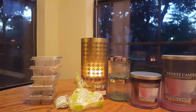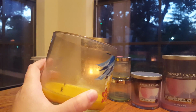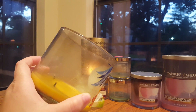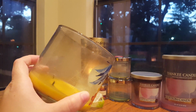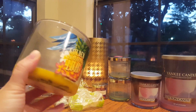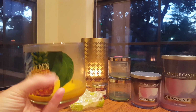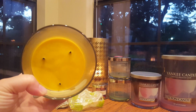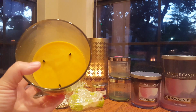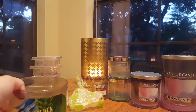This was super strong. Now you can see just the tiniest hint of soot around the top. And that was just on the last burn. I just let it go because I knew if I blew it out, I wouldn't be able to relight it, and I wanted to get as much as I could out of it. So I got a little bit of sooting near the end, but it burned perfectly, no tunneling, no tiny wicks, burned all the way down. At the very end, the wicks did move close to the glass, which made me a little nervous, but again, that was the very last burn. I let it burn itself out and had no problems.